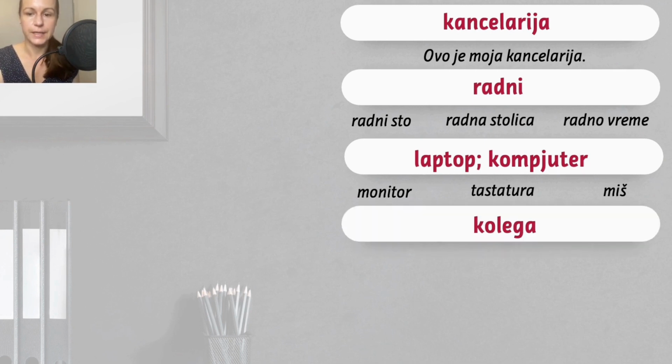Sljedeća reč je reč kolega. Kolega in English is a colleague, and what is interesting about this noun is that even though it ends in an A, it is the noun in masculine gender. If you want to speak about a female colleague and use a feminine noun, then you would use the word koleginica, and I will show you an example.